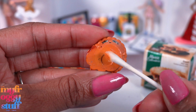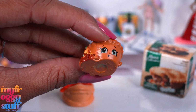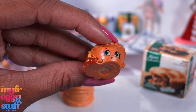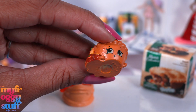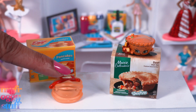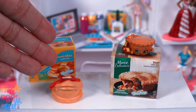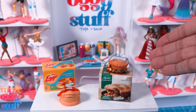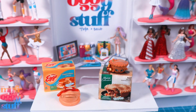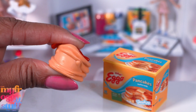Well, it is coming off. And it's a different color underneath. So if we try to remove that face, we will mess up the side of the pie. So, to answer the question, can we remove a Shopkin's face with nail polish remover? The answer is yes. However, you take the chance of removing other painted items. Poor little faceless Shopkin. Now I feel bad.